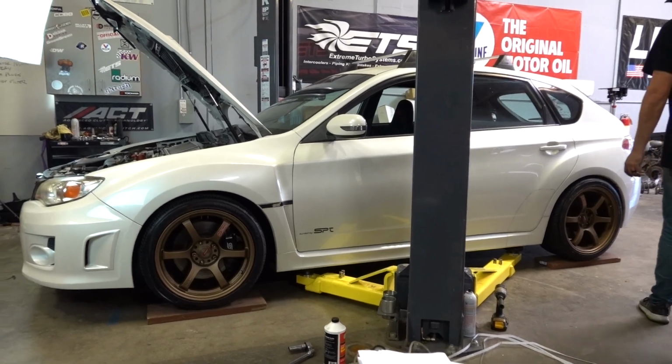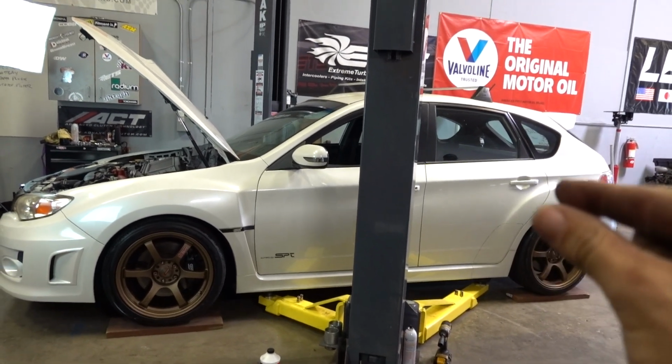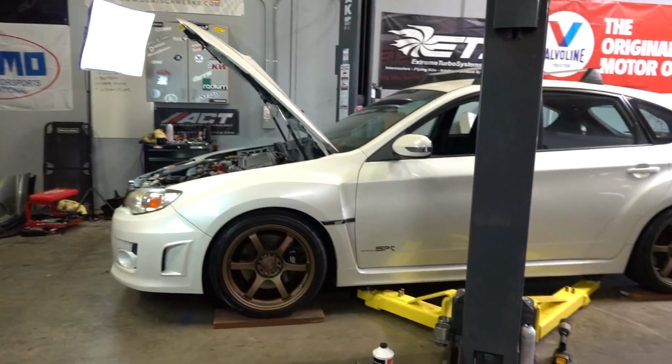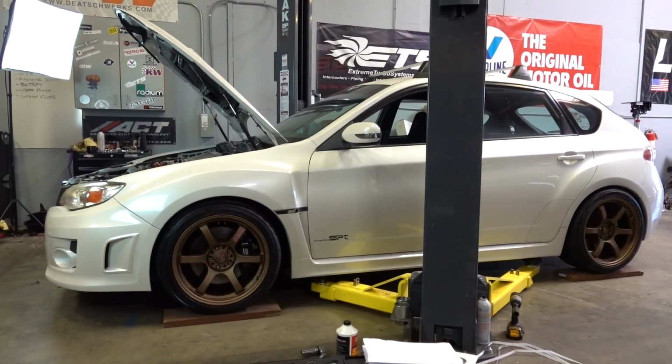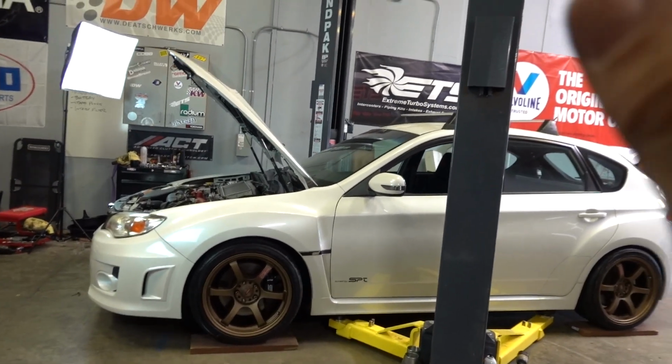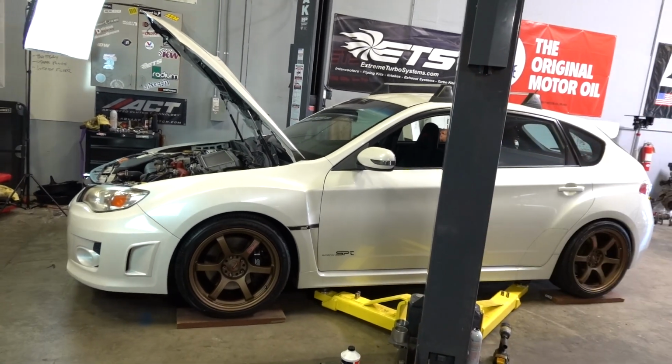It looks incredible. So I do think the rear is just a tad bit too low. We are gonna raise the rear a little bit and lower the front a little bit. But already, right out of the box fitment, it looks incredible. I am stoked for this. So let's make a couple of adjustments and lower it back down.